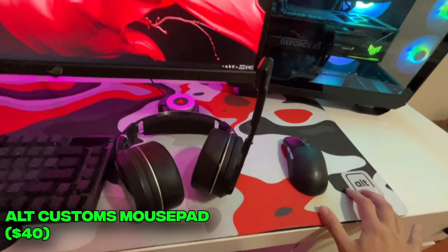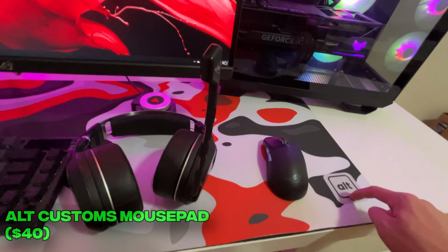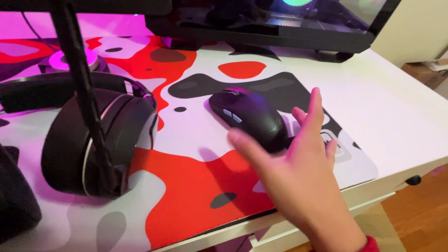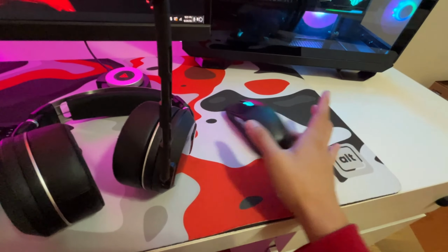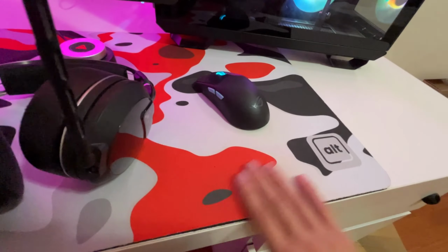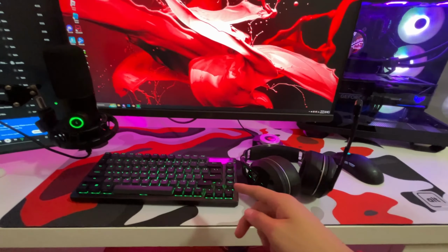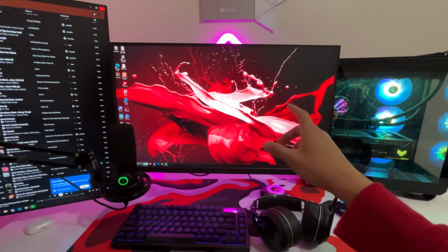The next thing is my mouse pad, which comes from Alt Customs. This is my favorite mouse pad with the red camel design. The glide on this mouse pad is just really nice. The material is also really nice, not too smooth but not too rough. And overall, it's an extra large, so it just fits my desk, and it also matches my wallpaper, which I really like.